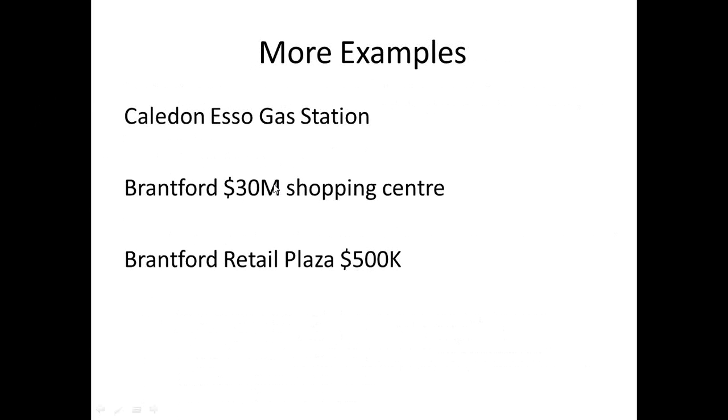Sometimes there's only 1 shopping center in a small town. Be careful of that. You don't want to say that. So you just might say Canada $30 million shopping center, or maybe Ontario, that's possible. Brantford Retail Plaza for $500,000. There's quite a few of those, so I wouldn't have to worry about that. That'll give you an idea of how you can be working information.